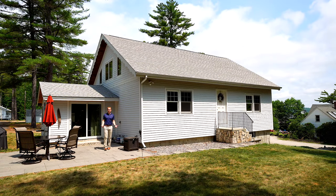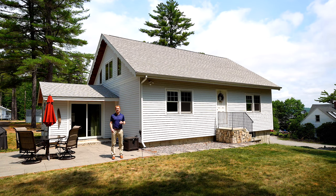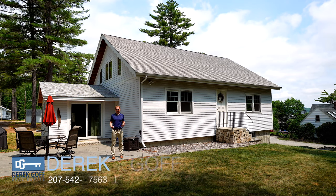As you can see, it's got the best of both worlds. It's got the cabin-like feel on the inside, open floor plan. You've got two levels of water views. And this home needs nothing, maintenance-free. So dock your boat and enjoy life.